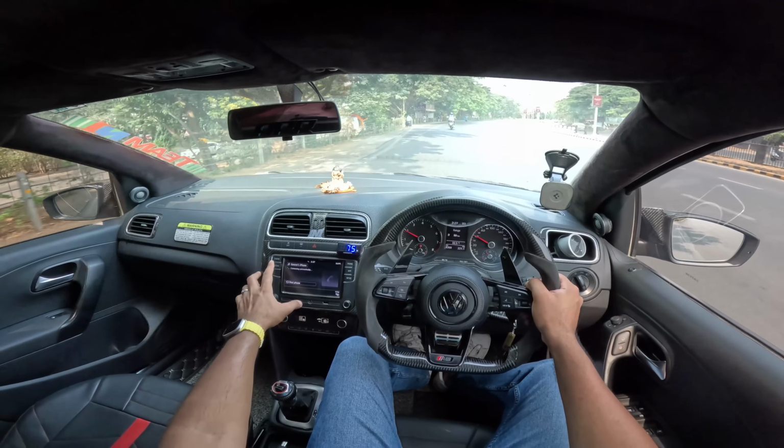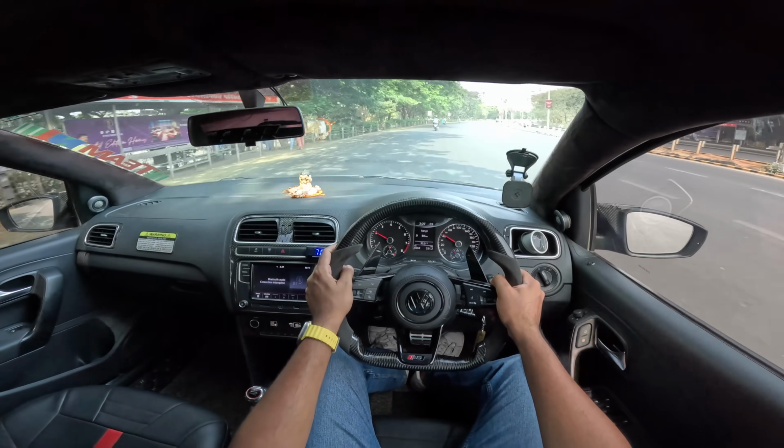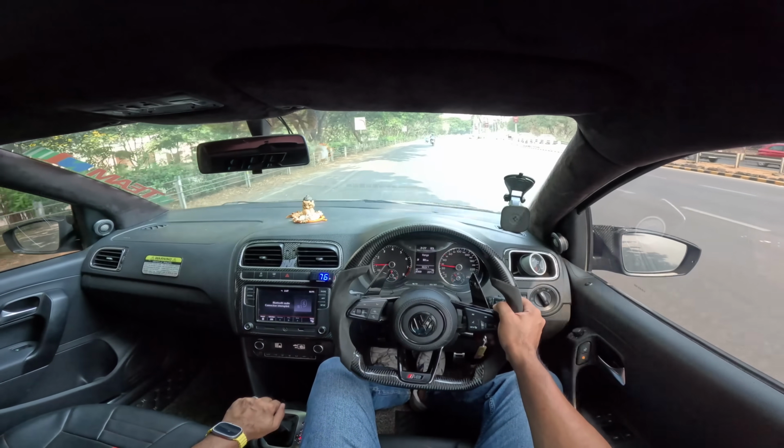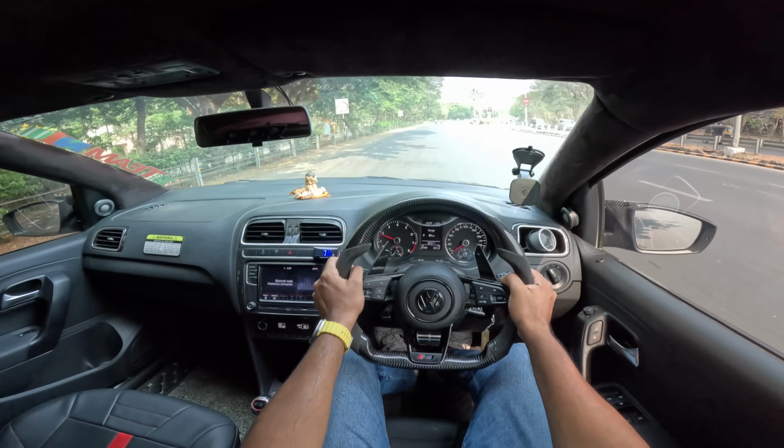This thing keeps showing me something which I don't want to see. What do I get into here? So I'm just going to get into media, just keep it like that for a moment, and we are going to come to a halt here. Straight away I'm going to put it into sport mode, left foot on the brake, right foot on the accelerator, launch, and off we go.